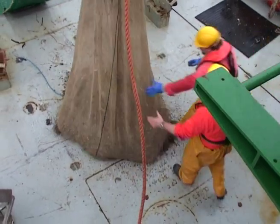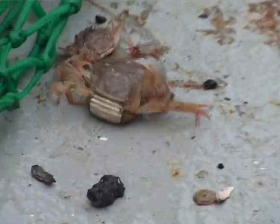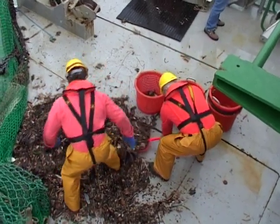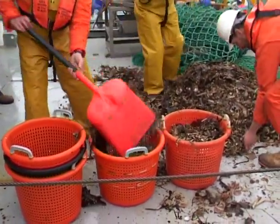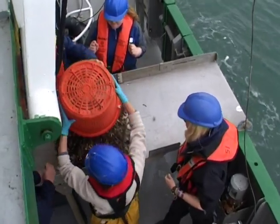We can see from the species numbers, from the species diversity, and from the abundance of organisms and animals living there, how healthy that ecosystem is. And the higher the abundance and the higher the number of species, generally the cleaner that ecosystem is.